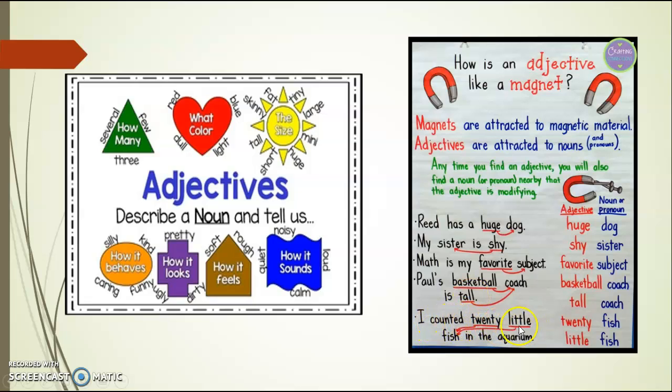I counted 12 little fish. So how many? 12. Like over here it says how many is an adjective. And then what color or how it is. So it's little. Also goes with this. And then fish is the noun.